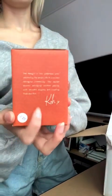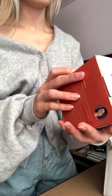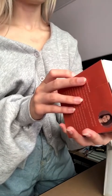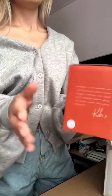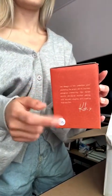So it just says on here, and this is just like a little message from Koh Living, but it says the designs in this collection were inspired by the artist's life in a remote Aboriginal community. This design depicts Aboriginal children playing with bearded dragons and creating their own fun. So they just explain it quite easily a little bit about each mug on the side here. And as you can see, there's the $17.95 price tag.